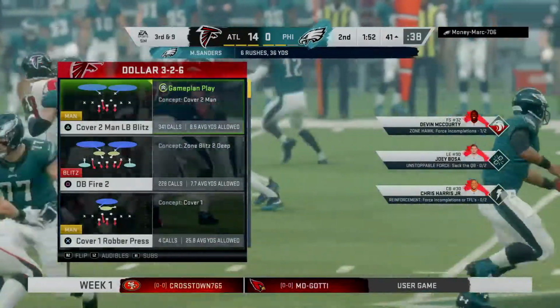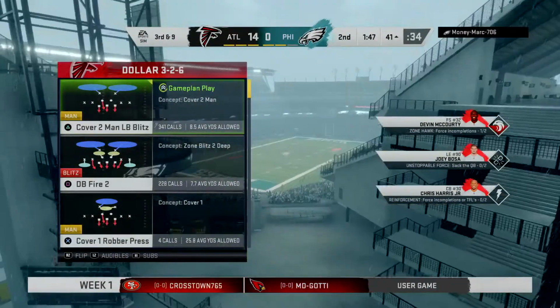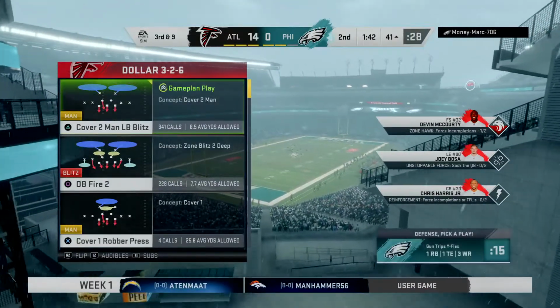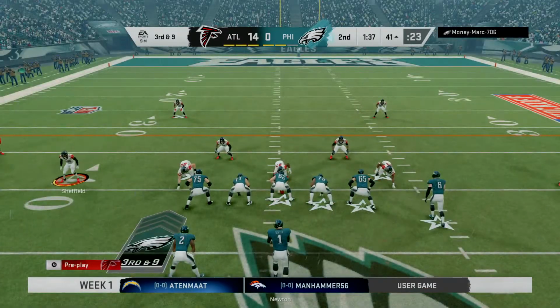Only a yard on the pickup there, so it leaves them needing a conversion here on 3rd and a tough 9. Typically, we think it's the strong safeties that are better tacklers, especially closer to the line of scrimmage amidst traffic. But in this case, how about the free safety coming up and making the big-time play?